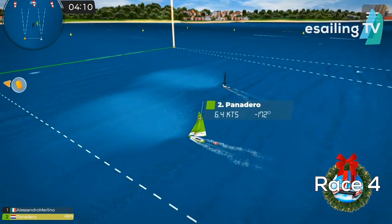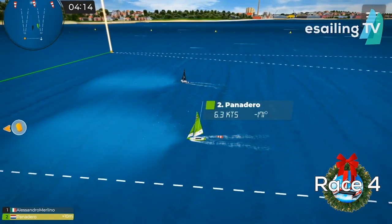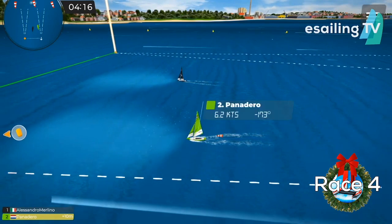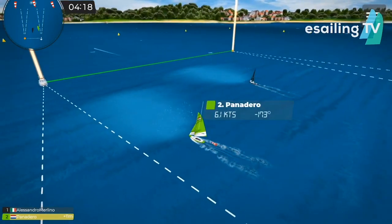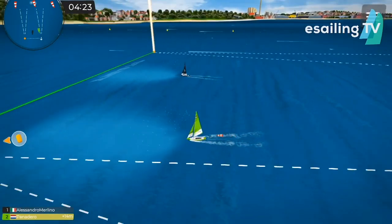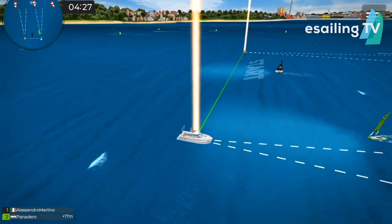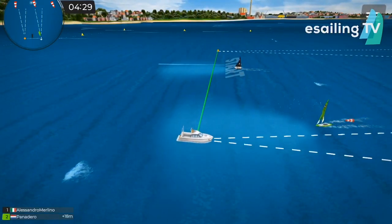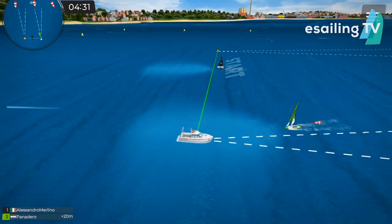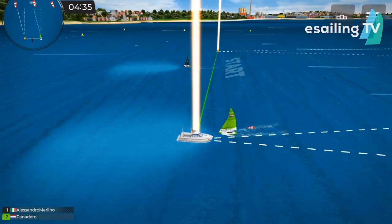Now it looks like Panadero thinks it's all over, so he is cheering on his fellow competitor, his frenemy, and saying thank you for the race. Congratulations. Yeah, it's too late now. Congratulations to AlessandroMerlino for winning over Danny Panadero. So 3-1 to AlessandroMerlino against Danny Panadero in this charity event.